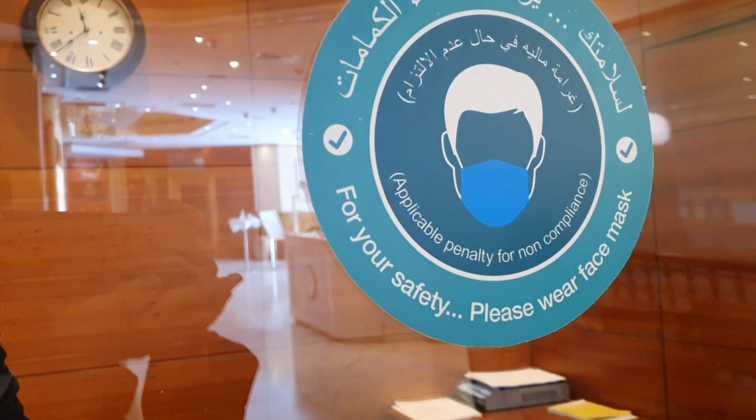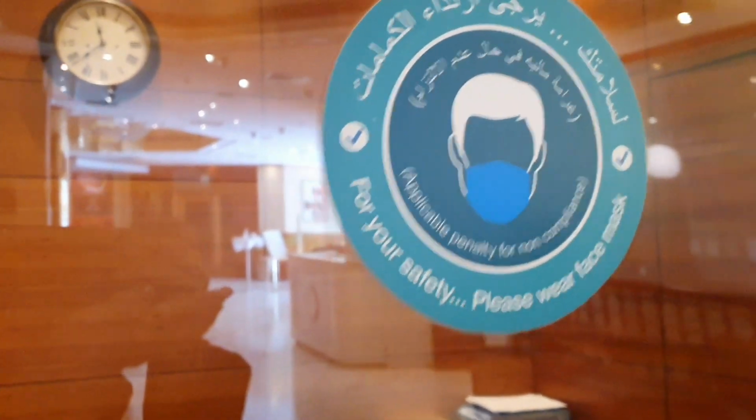Whenever you go out, all you need is your face mask. So no need for face shield. But if ever you get caught without wearing a face mask, the fine is 3,000 dirhams. It's 3,000 dirhams, right? Whenever we get a chance to go out, we will take you with us.